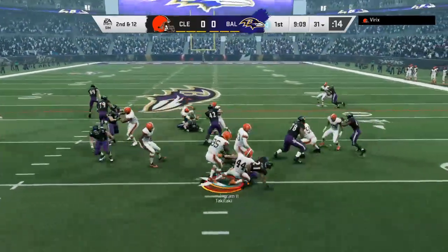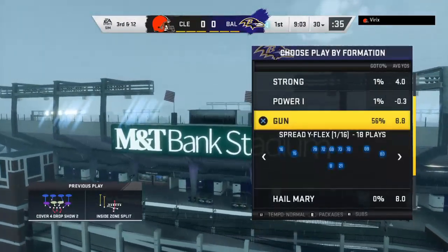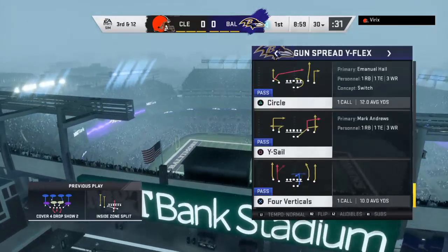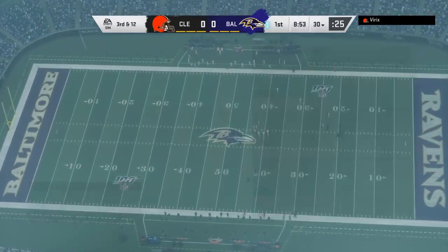This is Ingram, looking for a seam but finding none. He'll get back to the line of scrimmage, and that's it. The tackle made by the linebacker, Joe Schobert. That didn't appear to be a run blitz. He just darted in once he saw the run develop. That appeared to be a case of see ball, get ball.